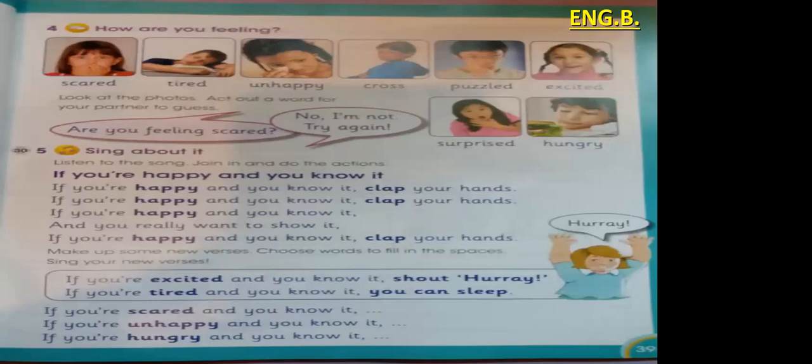Very good. Excellent. Excellent, Musa. Anybody else wants to sing? Musa, please unmute yourself. Anybody else wants to sing? Please raise your hand. Okay, Lizanne. Lizanne, you want to sing? Okay, I will unmute you. Wait. Okay, now you can sing.